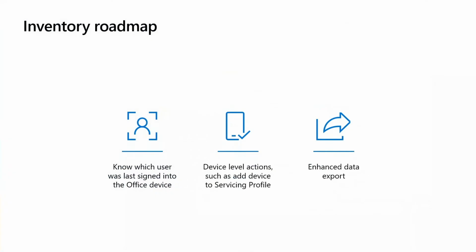Now, as I mentioned, all this is in public preview today, but we're going to be providing more capabilities over the next several weeks to about a month or so. So if you don't see this just yet, this is kind of why. So one is around knowing which user last signed in. That's going to be available to you in the next several weeks to a month around that time frame.